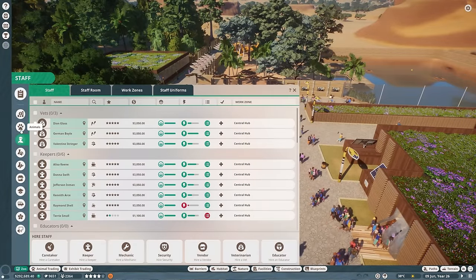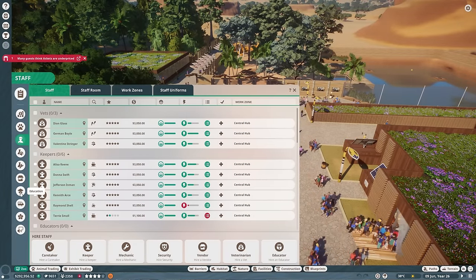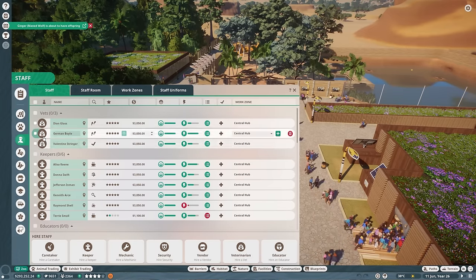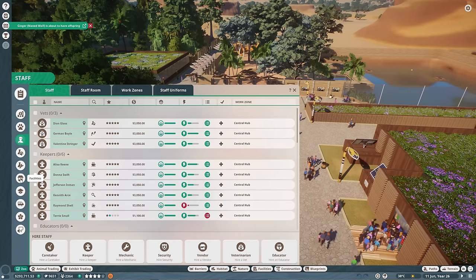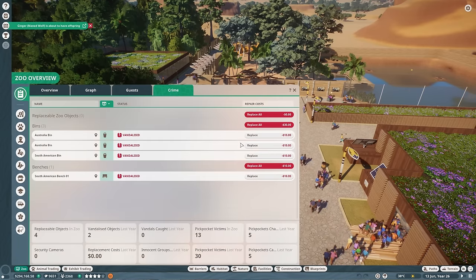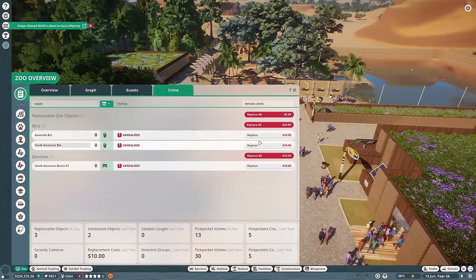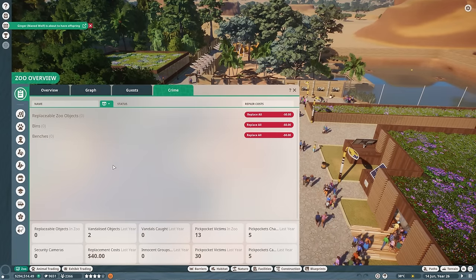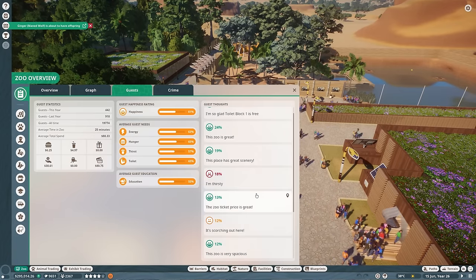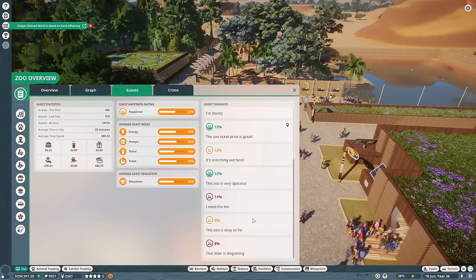Do we have any crime or anything that's annoying, I guess? I wonder. They still think the tickets are underpriced. Interesting. Okay. Well, we can definitely continue with that. I think if we go to zoo overview and crime, yeah, we've got a few things that have been vandalized, but I'm not particularly worried about any of that. That's not too bad. That could be much, much worse. Our guests are actually pretty happy.